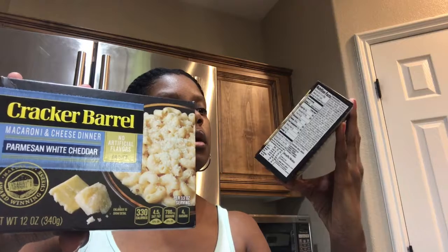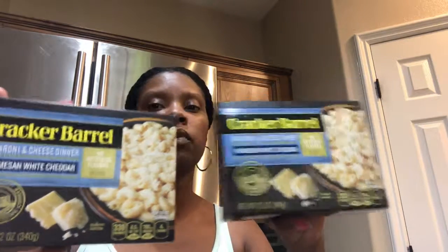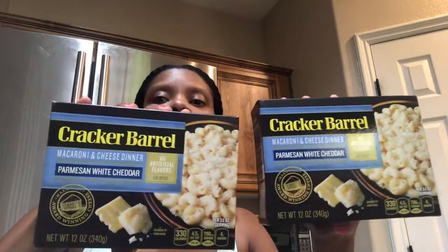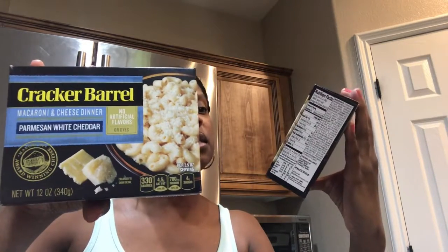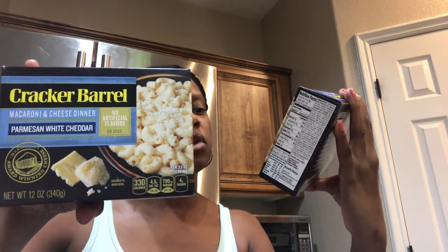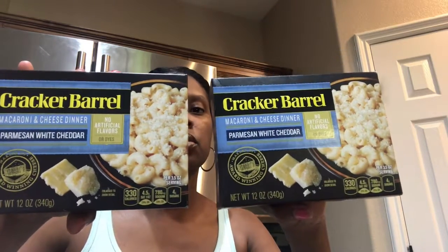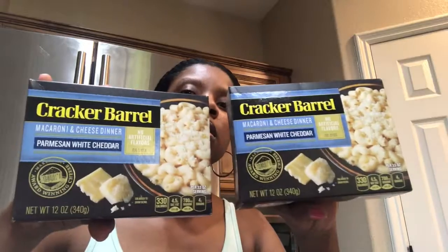It was $1.99. They had the Cracker Barrel macaroni and cheese, Parmesan and white cheddar. It says it's 12 ounces, so for $0.99 for Cracker Barrel, I'll take that. It's a great side dish. It says no artificial flavors or dyes. And yeah, pretty cool. So you get the noodles and the cheese. So I got 2 boxes of that.